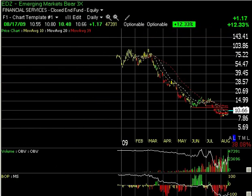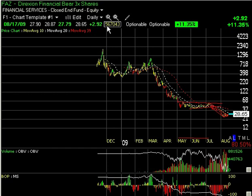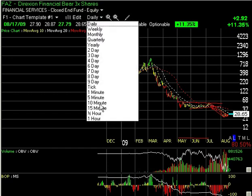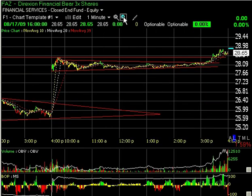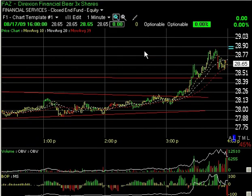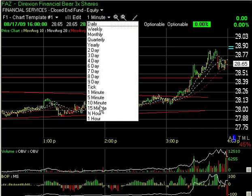The FAZ, financial bear 3 times. On the 1 minute chart, it had one of the better ones today. After the big gap up and a sideways consolidation, it broke out in the last hour and ran from about 28.05 up to 28.85. It backed off, but it's higher in the aftermarket. The 15-minute chart there looks terrific too.